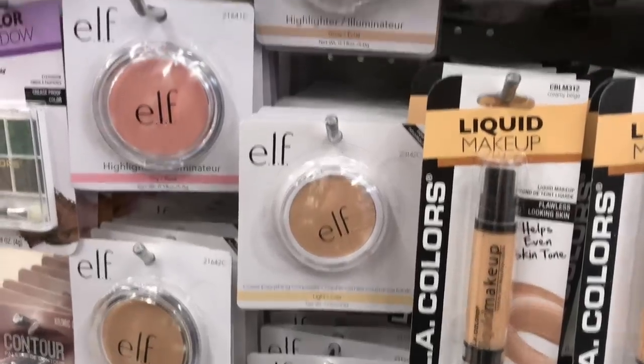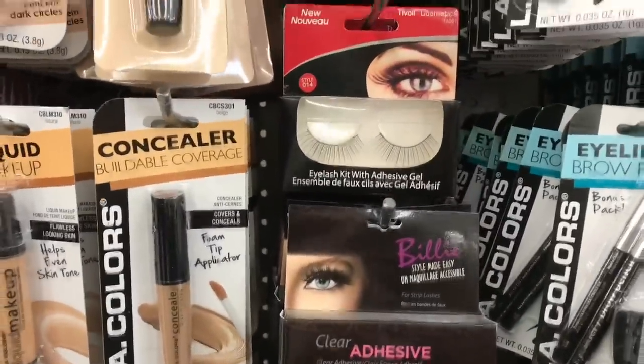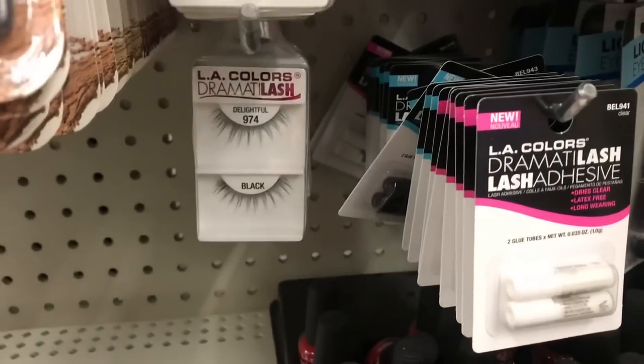So they have all the e.l.f. line pretty much here. You'll see the brushes and the blushes and the highlighters and pretty much anything that e.l.f. has released to Dollar Tree I'm seeing here. Oh, and look, they even have a full stock of the full lashes.